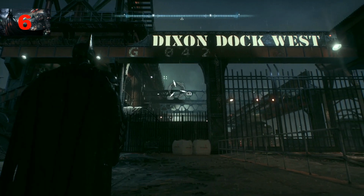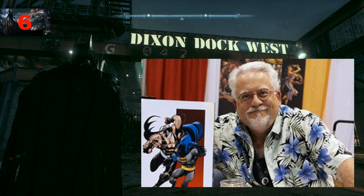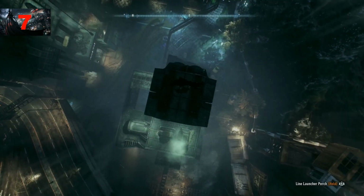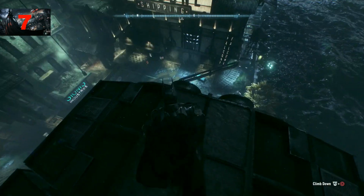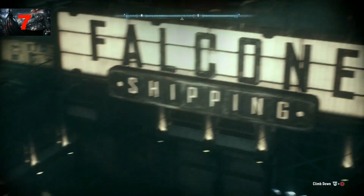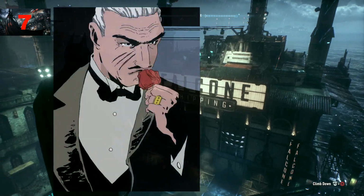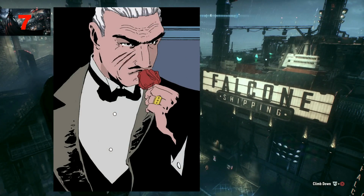The other distinctive location outside of the film studio is Dixon Dock West, which is named after the comic book writer Chuck Dixon. There are several industrial buildings in the Cauldron District that refer to particular characters. Carmine Falcone is one of the Italian crime bosses, and supposedly the father of Catwoman.